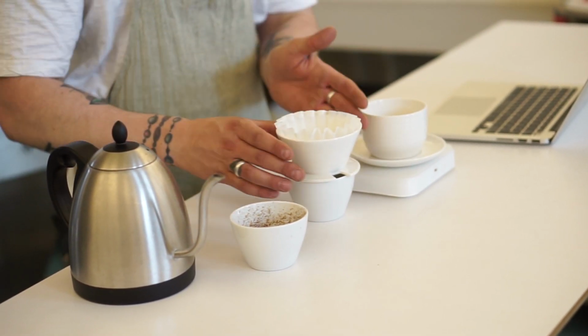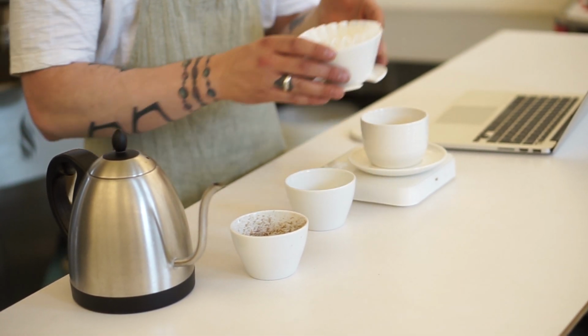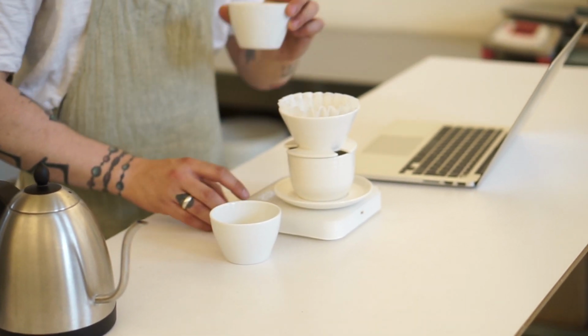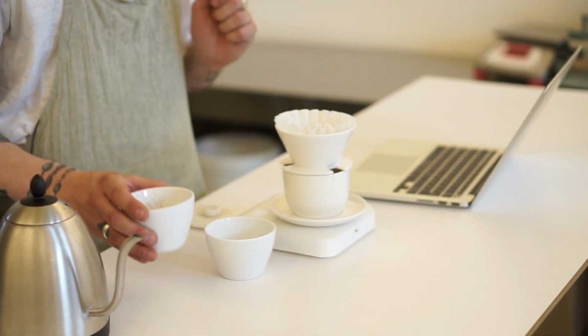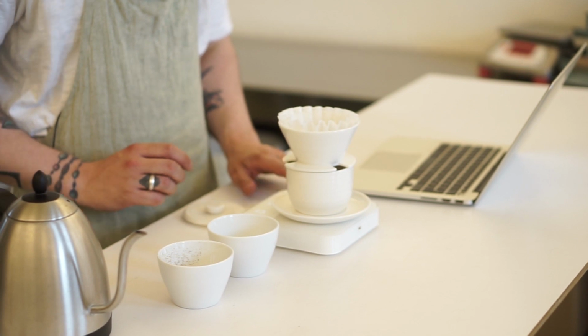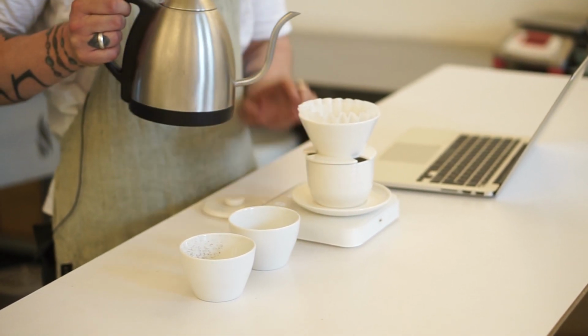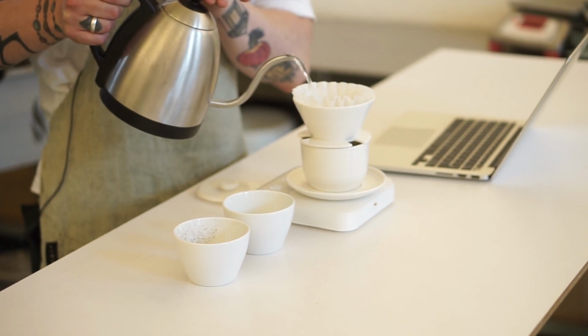Now, in this case, we're gonna do a simple ratio, which has become one of our favorite ratios over the years. It's basically 20 grams of coarse ground coffee. Coarse grind for us means in this case about 35 Comandante standard clicks. We're gonna dose 20 grams of coffee, and we're pouring a total of 300 grams of water. And we're doing that in custom 100 gram steps.